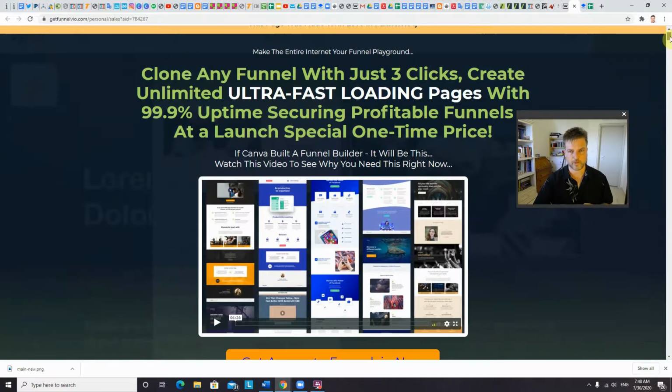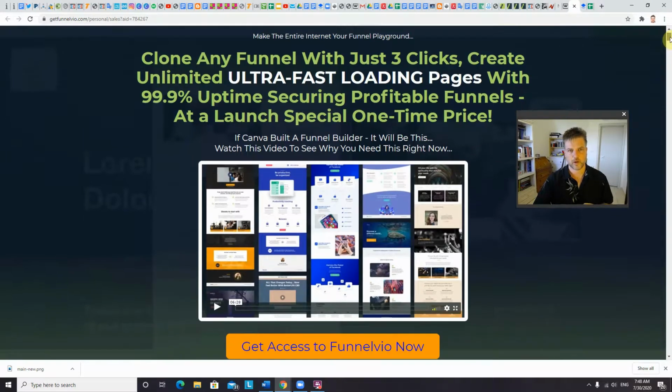So clone any funnel with just 3 clicks. Create unlimited ultra-fast loading pages, 99% uptime, securing profitable funnels at a launch special one-time price. This is all true. Now what I like is he's not claiming you're going to make $1 million tomorrow, right? He's offering you a high-quality service and a high-quality solution to building funnels. And in my opinion, this is better than all the other ones out there, and it's cheaper. Better and cheaper, you can't beat that, all right?